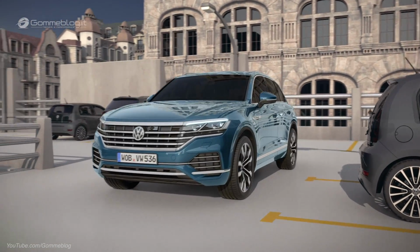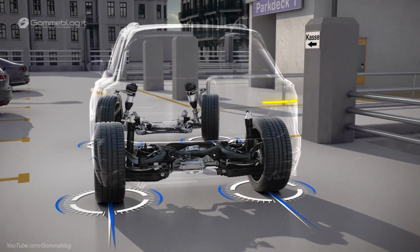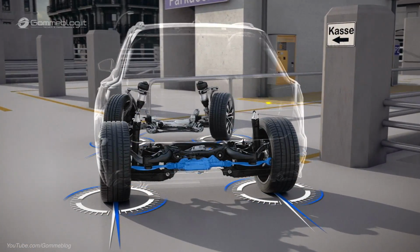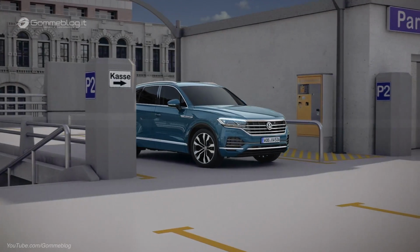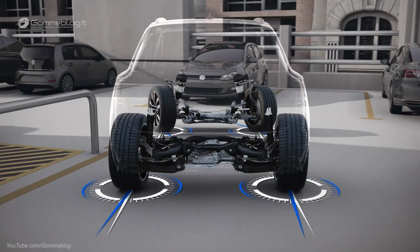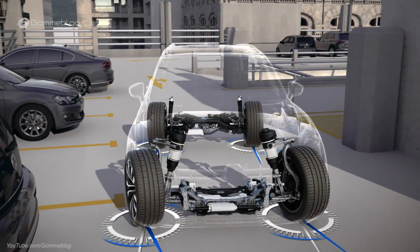The Touareg takes tight corners nimbly. Thanks to four-wheel steering via track rods, an electric motor controls the steering on the rear axle, helpful for maneuvering at up to 37 km/h. The wheels now turn up to 5 degrees in the opposite direction. In this way, the turning circle can be reduced by up to 1 meter.